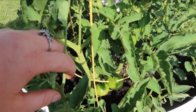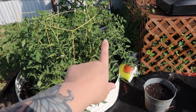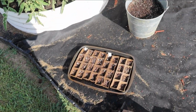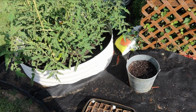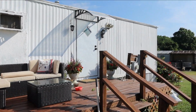We've got some tomatoes going in here. I've got 2 Better Boys and 1 cherry tomato. And here I've got carrots, and they have not grown yet. And then this whole tray is tomato, and no tomato out of there. So I don't know what I did. We'll see. Alright, so here's our back porch area.